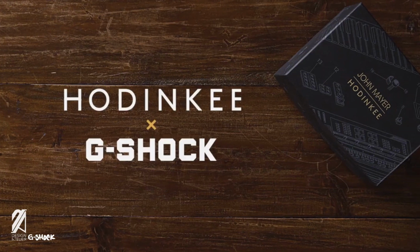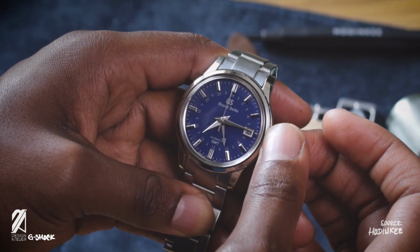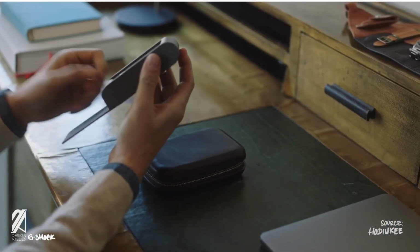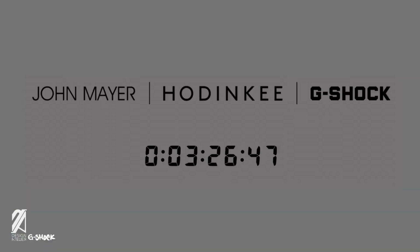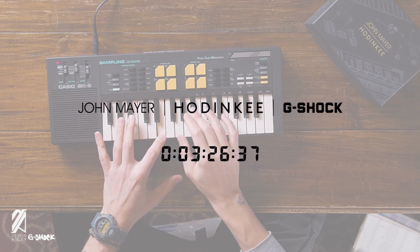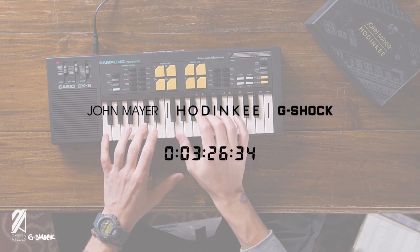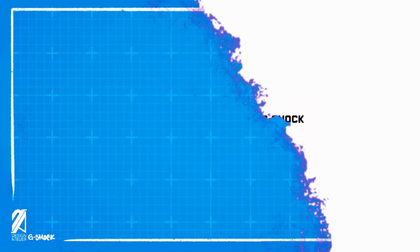Hodinkee is no stranger to special and limited editions. It's not always a hit. Some are even downright controversial. But in general, fans usually buy them in droves. The stocks usually don't last, and the inevitable price gouging on eBay follows soon after. With G-Shock involved in this collaboration and a teaser video on which model it could be, many are expecting this to be a more affordable product. Let's examine what we're getting.